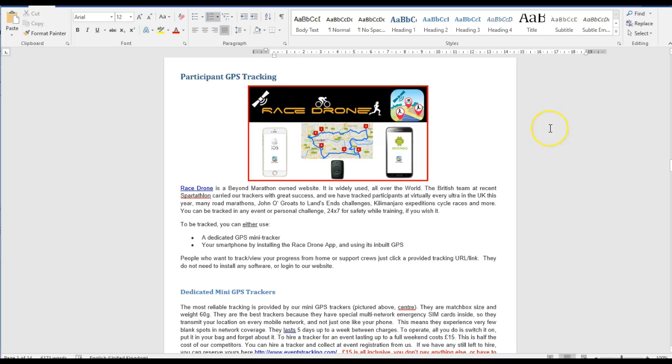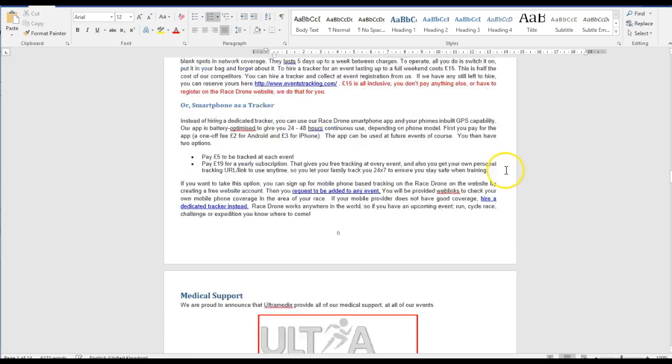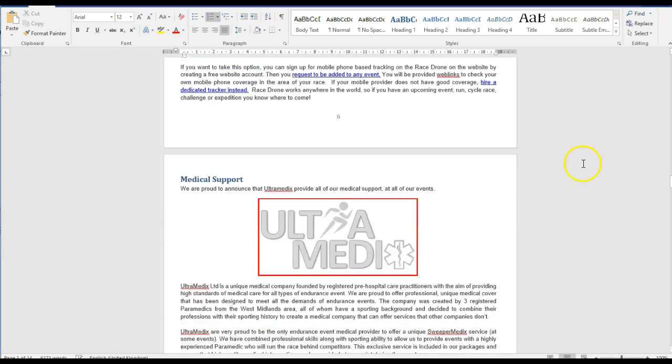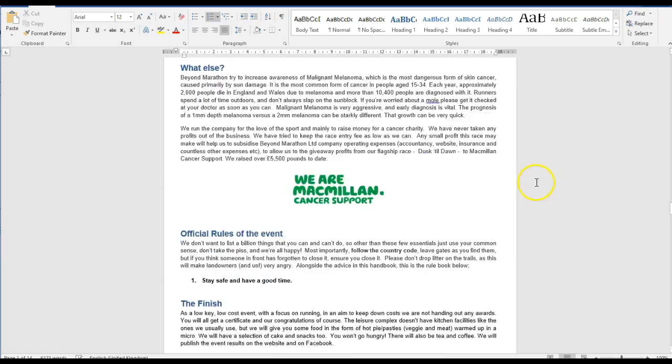Also inside here you'll find some information on GPX files if you're interested in those, and some information about the terrain. Tracking: quite a lot of you took advantage of the participant tracking, so you could share your location with your friends and family last year. So how to register for race drone tracking is in there, or you can also hire a little tracker as well. Our paramedics, once again, are the Ultramedics team, so they're very welcome once again, and they're our suppliers of medical support for all our events in 2016.